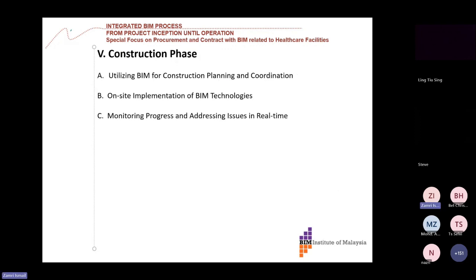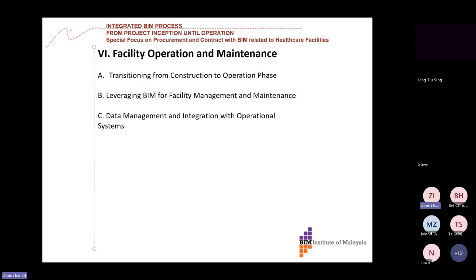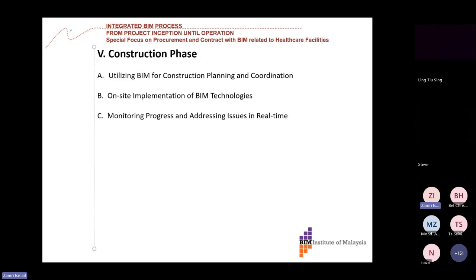Okay, just to show a bit of construction stage, of course, I don't have much of an example, but I will show just a little in terms of photos. For the construction stage, utilizing BIM for construction planning and coordination is important, as I mentioned earlier. If you are a contractor, BIM will help a lot in terms of your material ordering, for example. You can get immediate quantities, with plus or minus one or two small percentage of wastage to order extra.